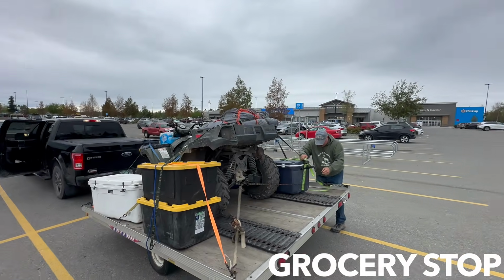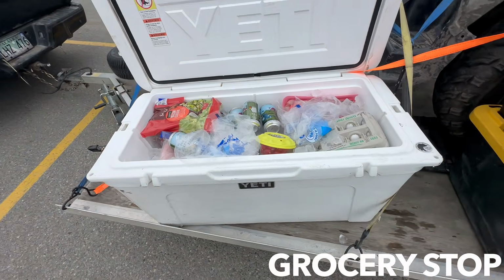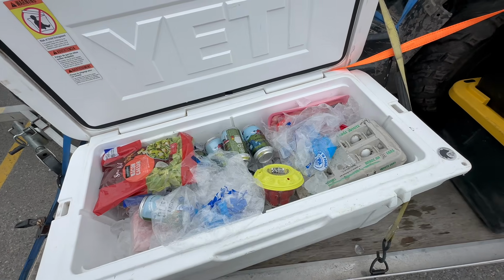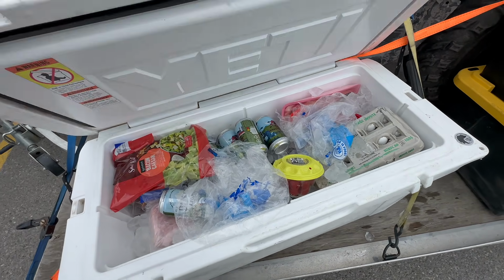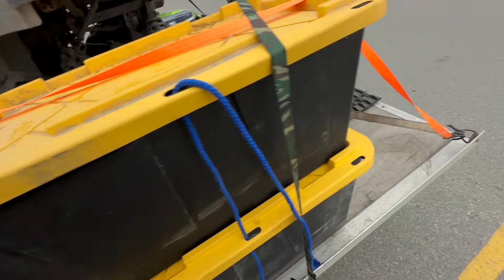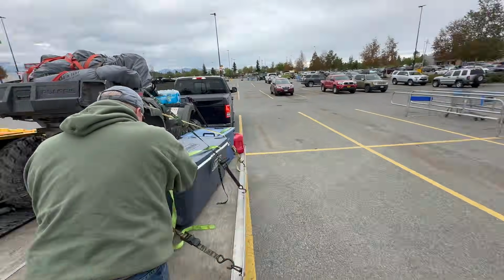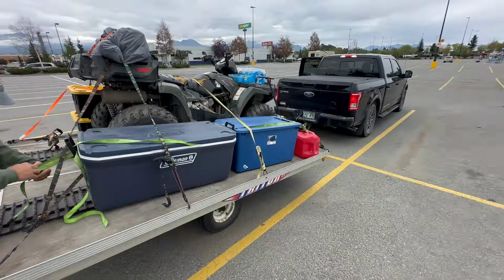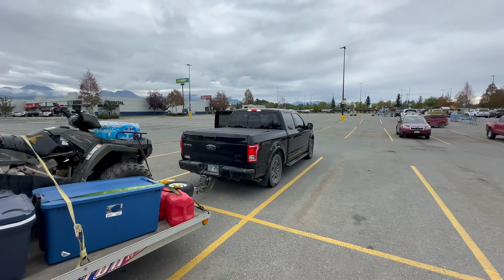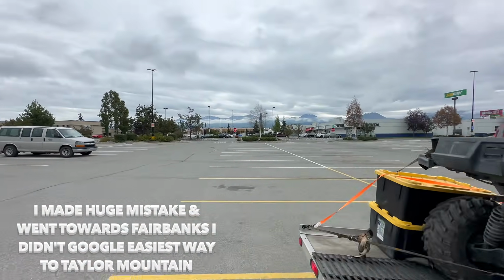Okay, we just came out of Walmart. We went ahead and packed up all of our food, our milk, some meat, bacon, eggs, salad. So we are about ready. Jay's tightening that back up. Brock's in the car watching a video on the Taylor Highway about caribou, and we'll see how it goes. Anyway, we're gonna secure everything and then head on up to the mountains.